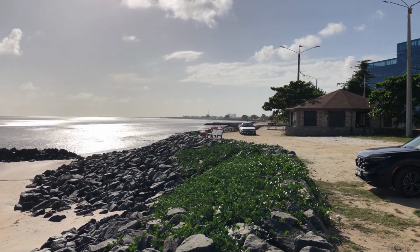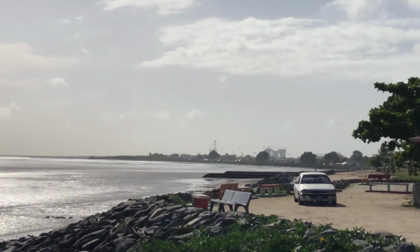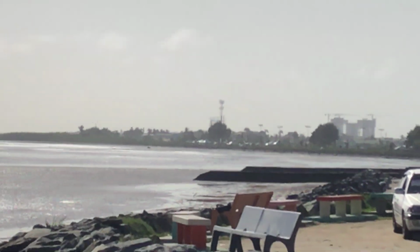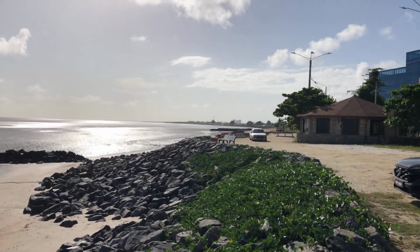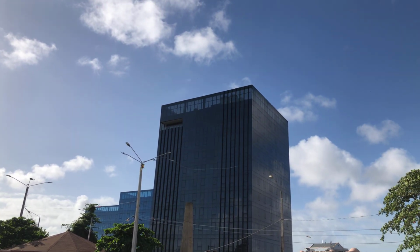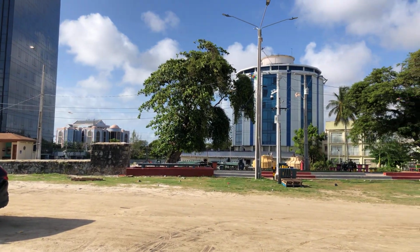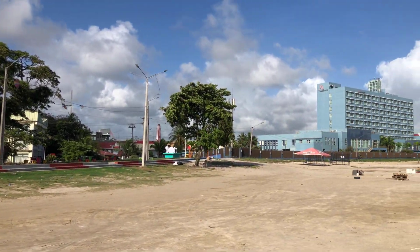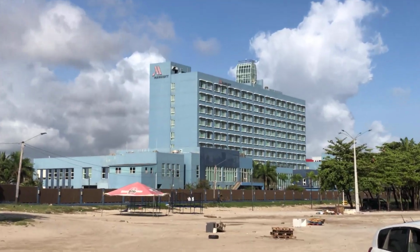Right, that's looking east along the coast. In fact, you could see way in the distance, you can see the Pasha Global 5-star Hotel and Resort. You can see that in the distance. Over here, that's the Pegasus Suites and Corporate Center. And they're going to put another 12-story building between the two. And then to the west, that is the Marriott Hotel.